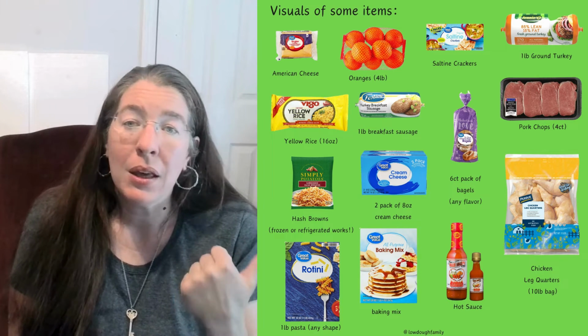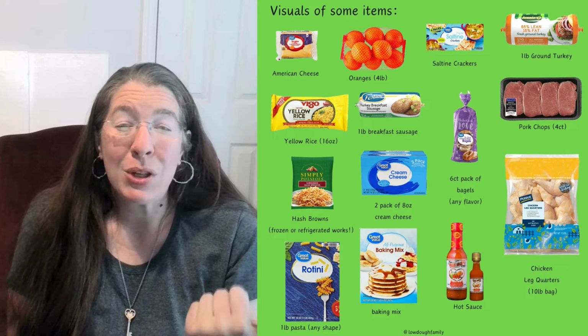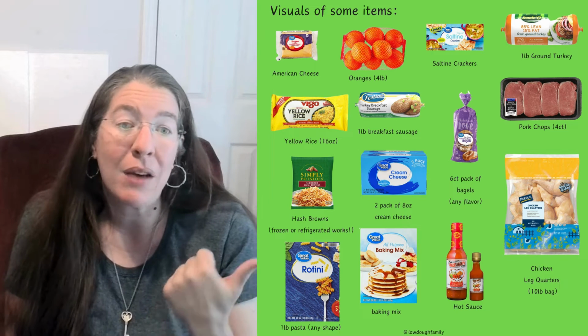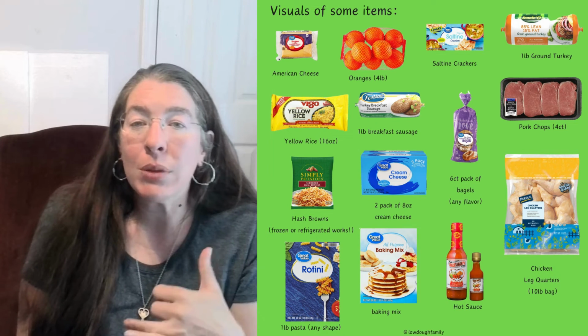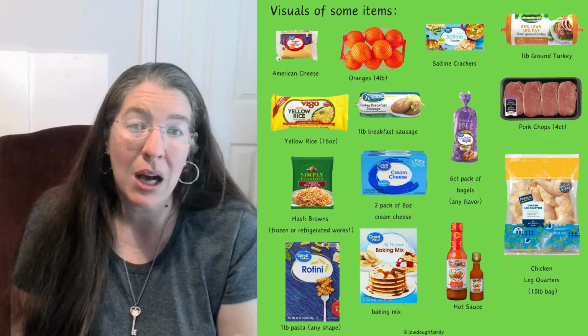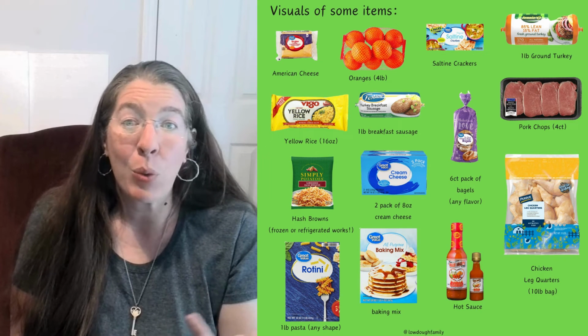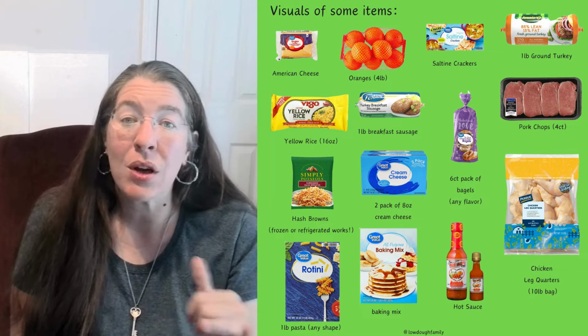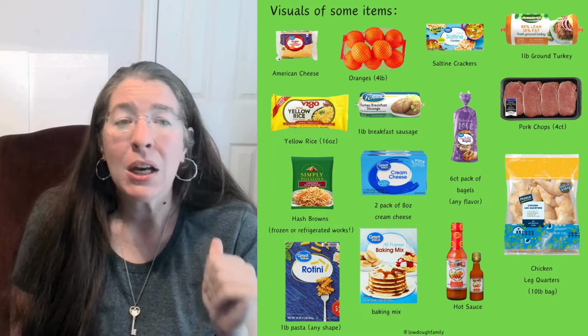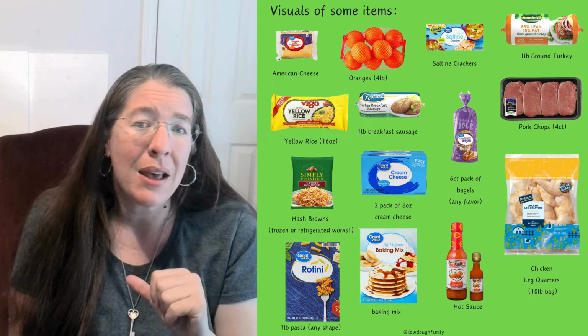Now, the big meat that we're going to use this week, and I'm going to show you how to do it all at once, is going to be a 10-pound bag of chicken leg quarters. Normally, I do this with 5 pounds, but I didn't see that being the best price option this week. So we're going to go big. We're going to go 10 pounds. Whether you use it all is up to you, but you can easily put those in the freezer and have them for later.